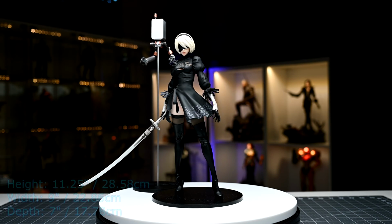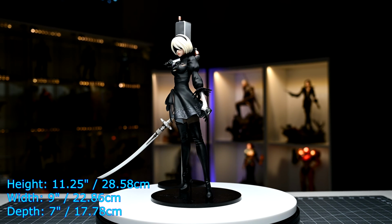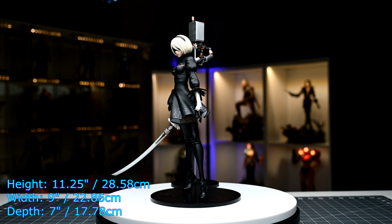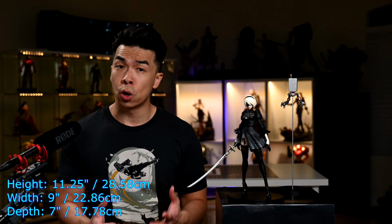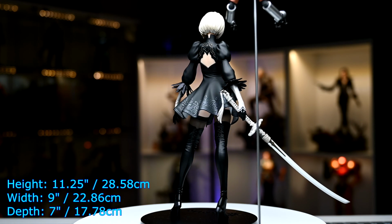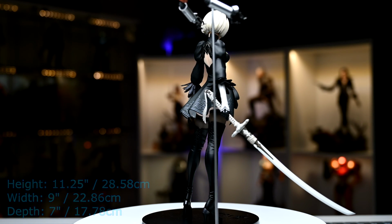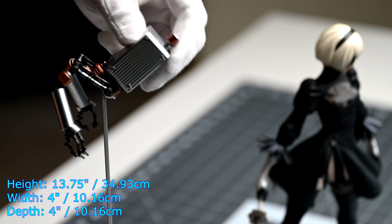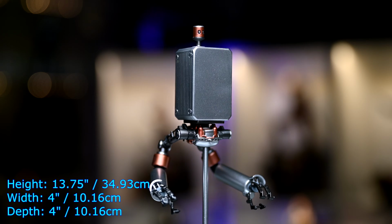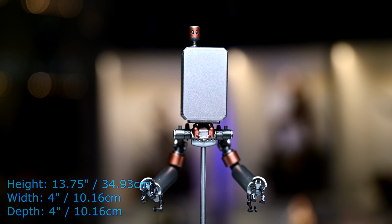With the base, 2B stands at a height of 11.25 inches, which is 28.58 centimeters, though the base is 6.25 inches or 15.88 centimeters in diameter. Her sword juts out quite a bit, so her total width is actually 9 inches or 22.86 centimeters, and her depth is 7 inches or 17.78 centimeters. Moving on to Pod 042, on the base, it stands at 13.75 inches or 34.93 centimeters in height. Its width and depth stays within its base at 4 inches or 10.16 centimeters in diameter.